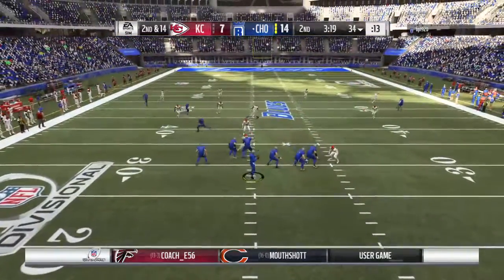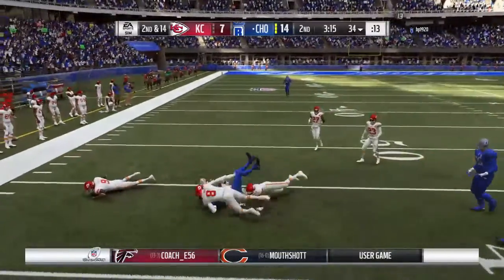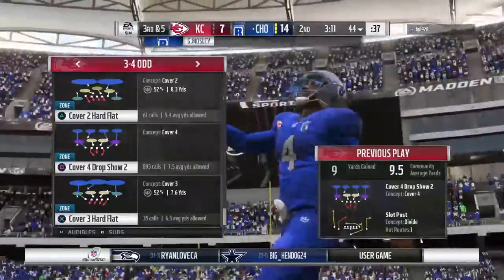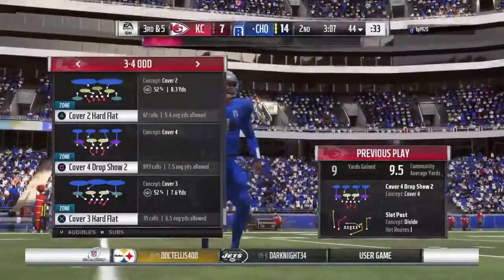Looking to throw on 2nd down. Mosley looking left side, and he's got a man. It's McLaughlin. And he'll get up near the 45. They'll spot it at the 44. They'll get 9 there as that sets him up better for 3rd down.